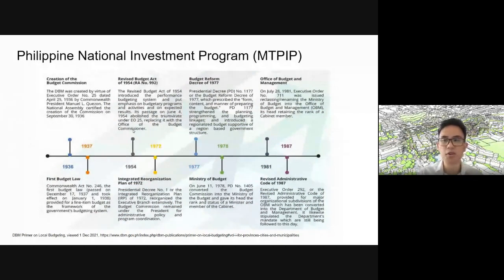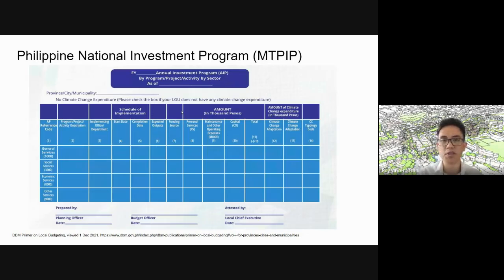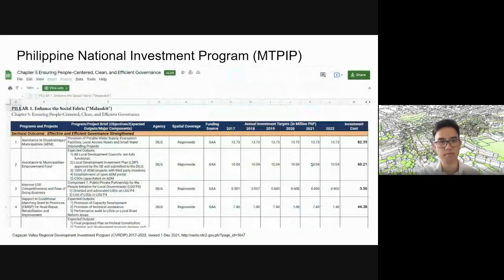Okay, this is a short history of the National Investment Program of the Budget Commission. We don't really need to go into that right now. Here's a sample form of like projects. For example, I think for each municipality, they have some kind of form where they lay out what project they have, what kinds of services they need, and the total amount to sort of create or fund that project.